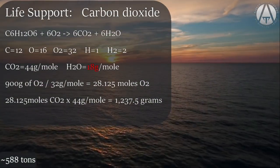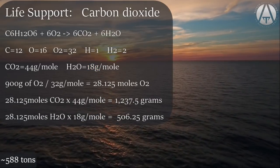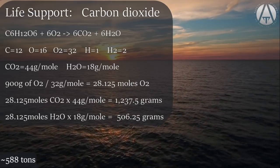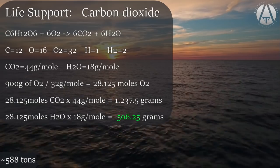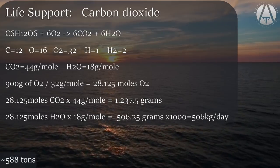Water has a molecular mass of 18 grams per mole. Times 28.125 gives us 506.25 grams. So human beings can produce over 500 grams of water per day from their metabolism of food. With 1,000 people, that would be half a ton of water production per day.